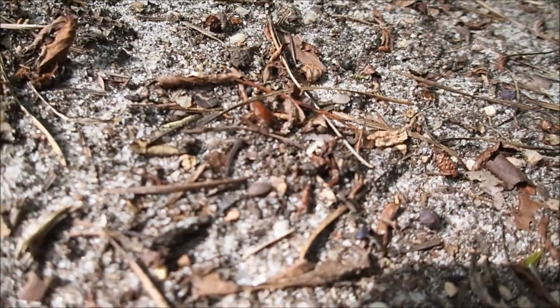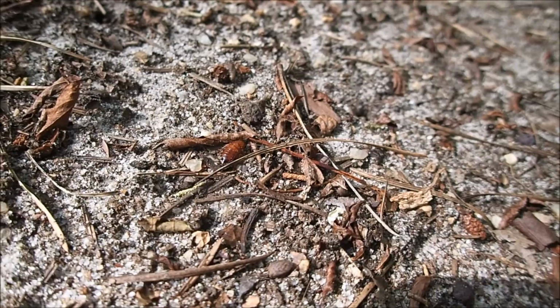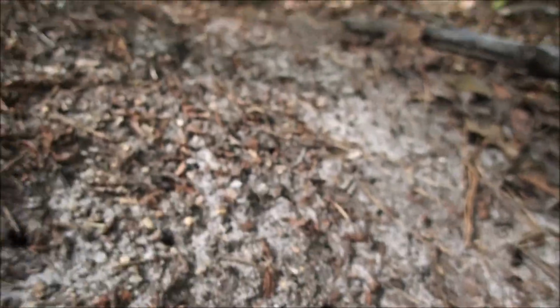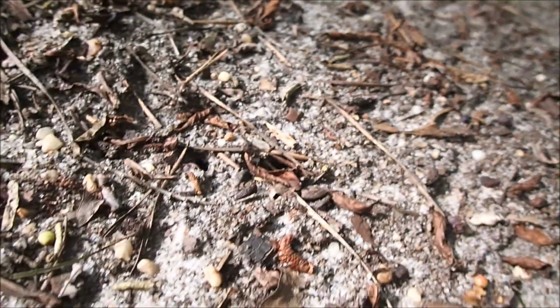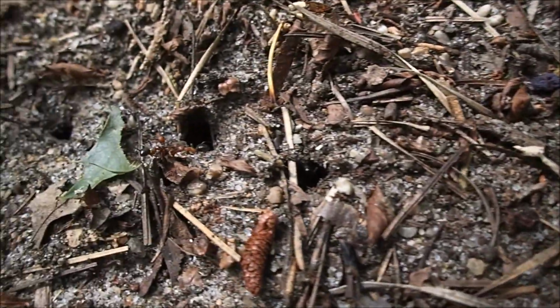So these are Formica exsectoides. Oh, there's actually a roach here. Oh, that's cool. Yeah, sometimes you find those nesting inside of ant nests and stuff. I'm wondering if he will actually go inside. The mound isn't as aggressive this year as in past years, probably because it's such a nice day out.